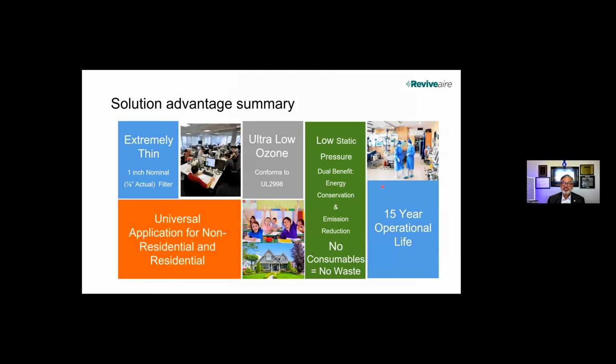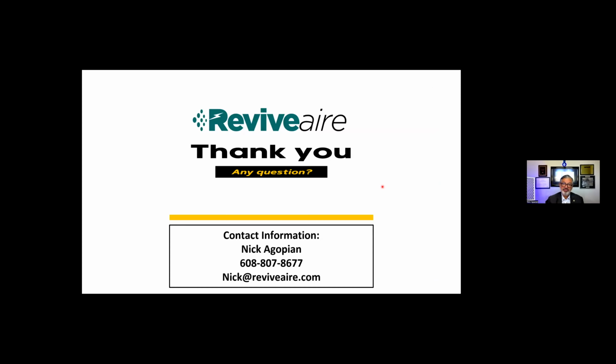They're only 1 inch thick, which means any HVAC system can be retrofitted with this type of device. It's universal for residential and non-residential applications. Of course, it conforms to UL 2998 with ultra-low ozone. And again, it has lower emissions than using particulate filters, and no consumables and no waste.